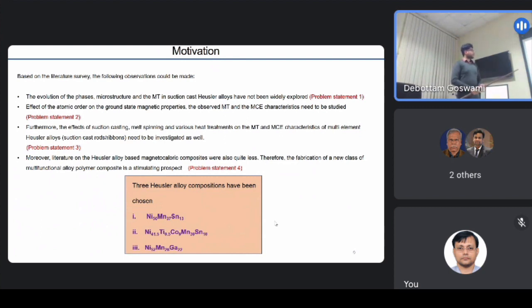Furthermore, multi-element Heusler alloys of this form, which usually have more than 4 elements, can also be investigated after processing methods such as melt spinning or suction casting. Moreover, the literature is also sparse on magnetocaloric composites. Therefore, we can also try to develop a new class of magnetocaloric composites which can have multifunctional prospects as well.